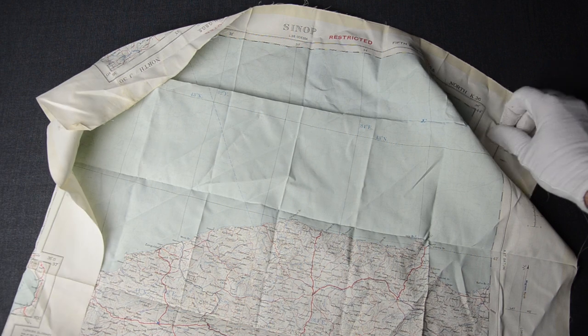This is Anastasios, and here I have with me an escape and evasion map from the United Kingdom, one of the so-called silk maps.